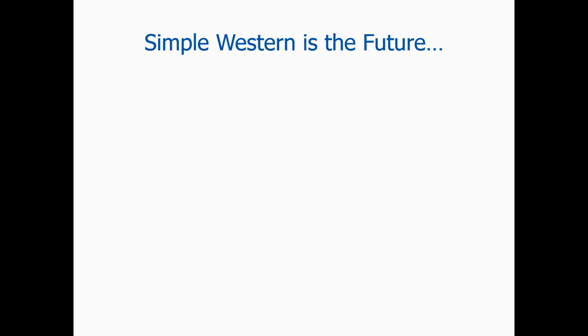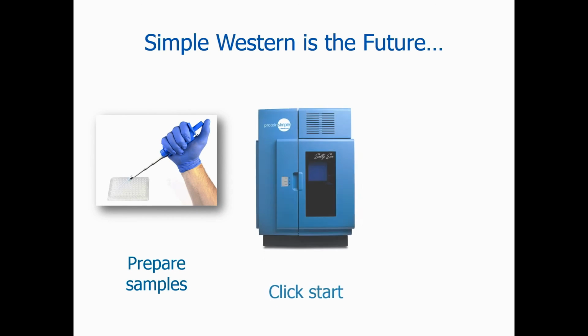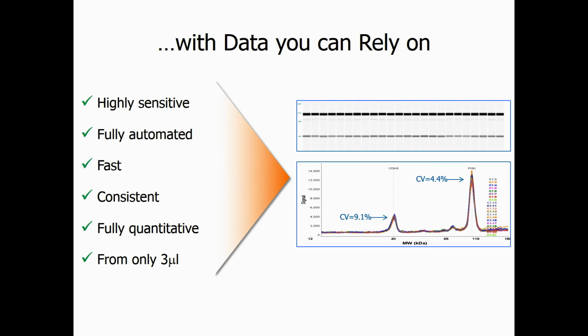We think that Simple Western is the future. It's the answer to this scientific question, the scientific process, because it allows you to simply prepare your samples, click Start, and get your results automatically. Highly sensitive data in a fully automated way that's fast, allowing you to perform an experiment in only 3 hours. The results are consistent, allowing you to do full quantitation, and it can give you that answer from only 3 microliters of sample.